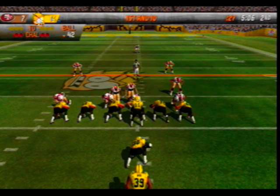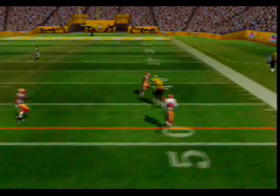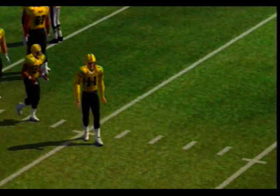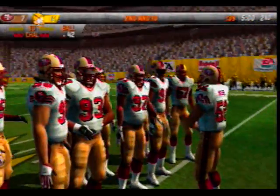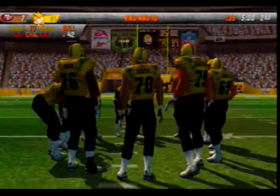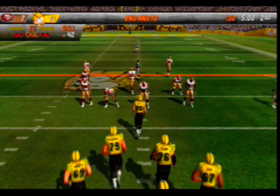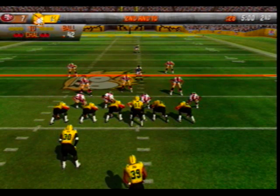They line up in the I formation. No pass on first down. With the pass, incomplete pass. Smith was his intended target. Second and 10. Ball on the 42-yard line. The 49ers line up in a 4-3.